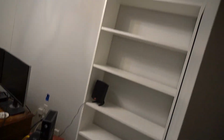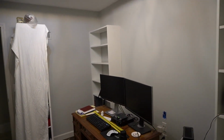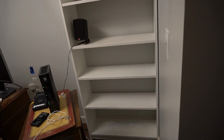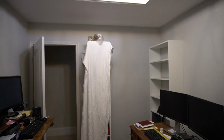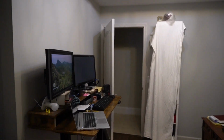So, here's the other bookcases, the two that are in. And they're exactly the same height. As far as the shelving goes, it's all the same on all of those. And then I have that guy over here. And then we have our desks still kind of where they are.